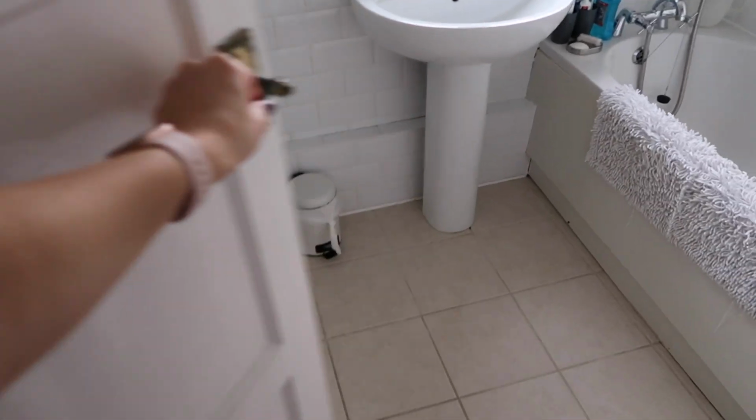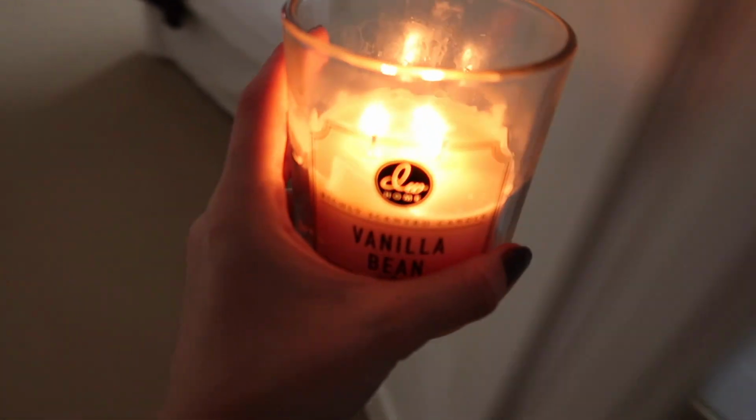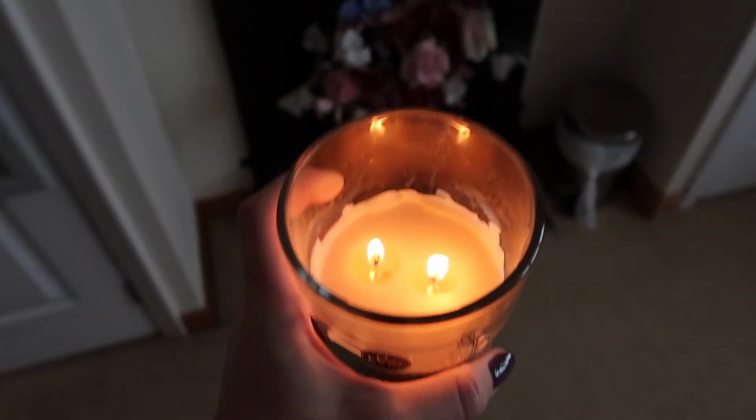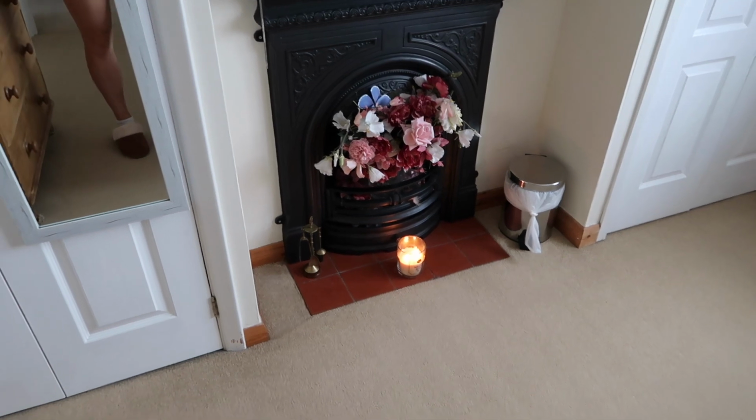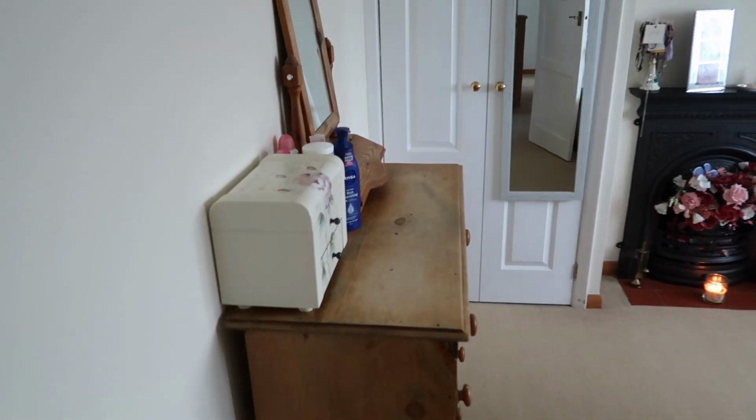So I like to just shut the door just so that the candle can actually make the room smell really nice. Then this one here with the 2 wicks is actually from TK Maxx. It's the vanilla bean one, but this one goes in my room on the fireplace just there. I do actually keep an eye on them, so don't worry, I won't set fire to the flowers. But so this is my room all done now.